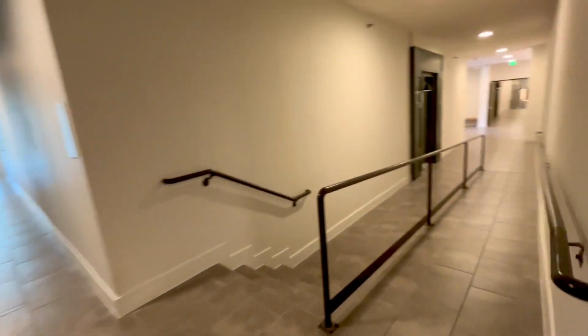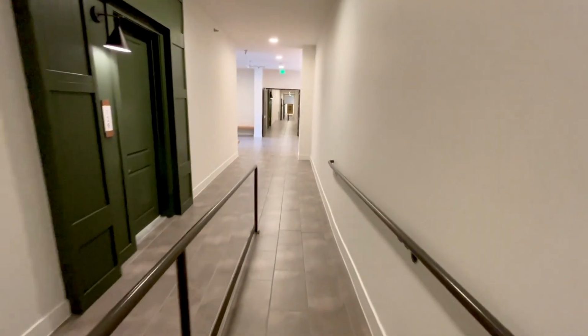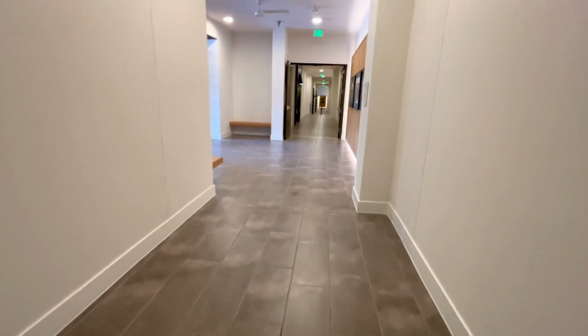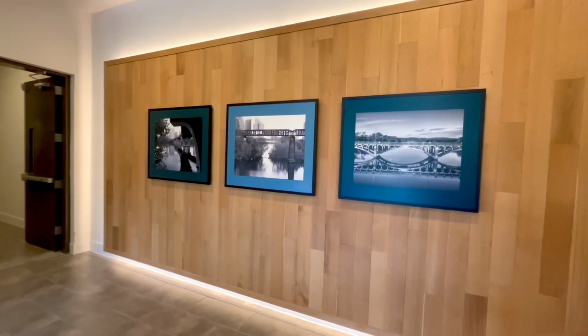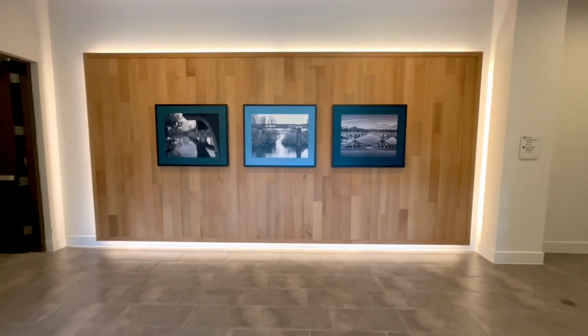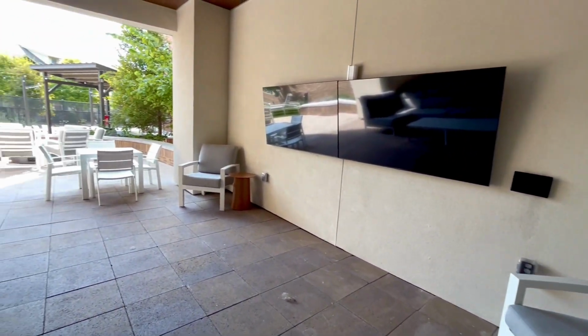As we walk down this hall, let's just say you got that cup of coffee and you want to keep the peace going. I love when apartments have art displays up. It just enhances the environment. We're taken to the courtyard.